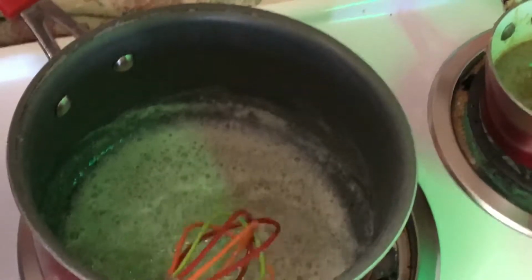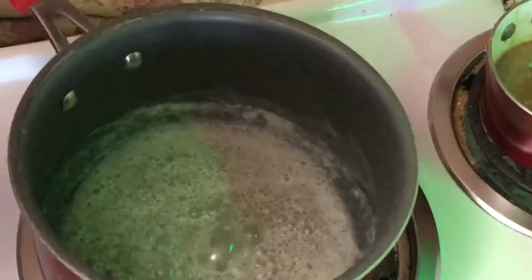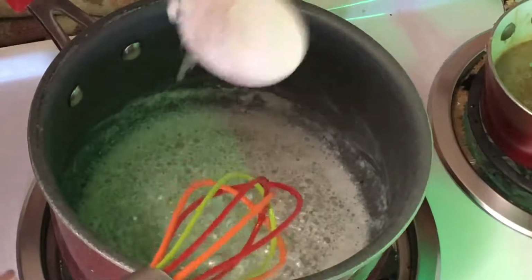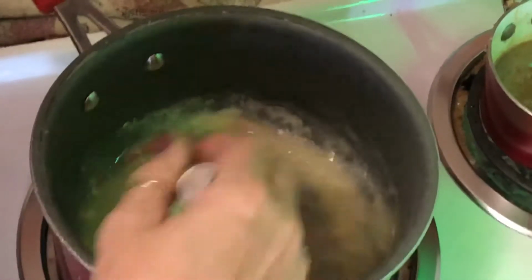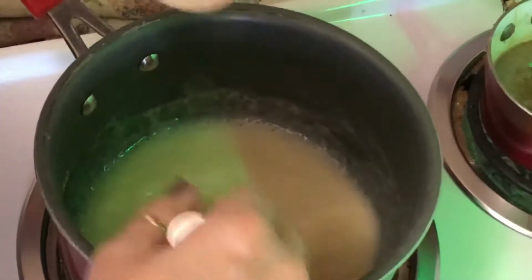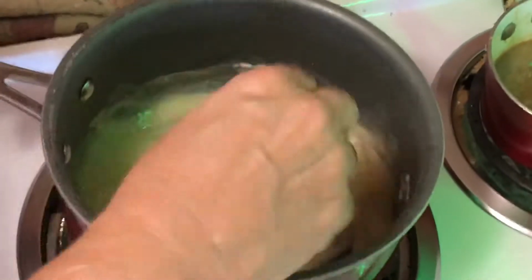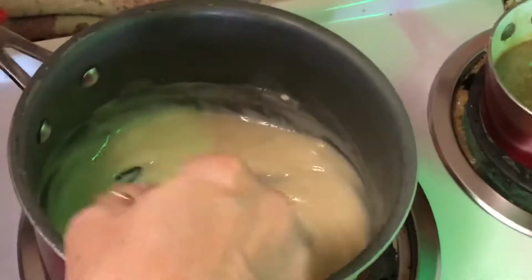Okay, so my butter is bubbling now, but I don't want it to burn. So I hope you guys can watch me do this. Okay, so I'm just like I did with my gravy. I'm going to slowly stir my flour in, because I don't want a big old clump of it. And then I want to cook that flour. So I'm just cooking the flour down.